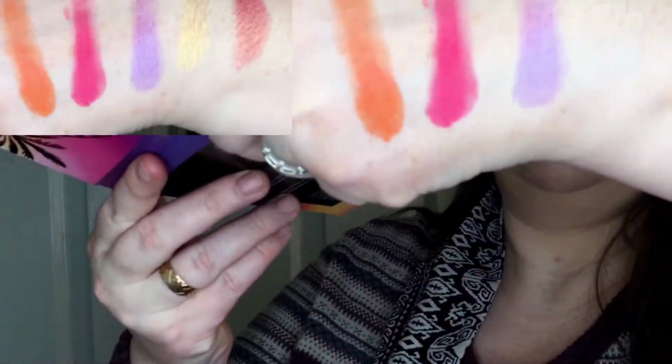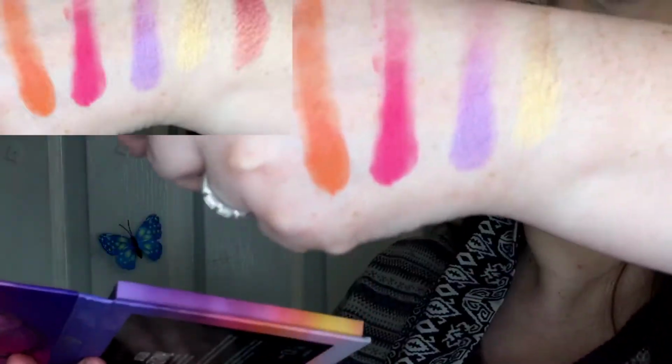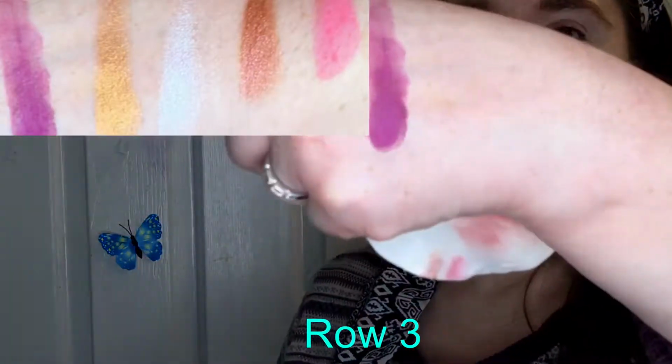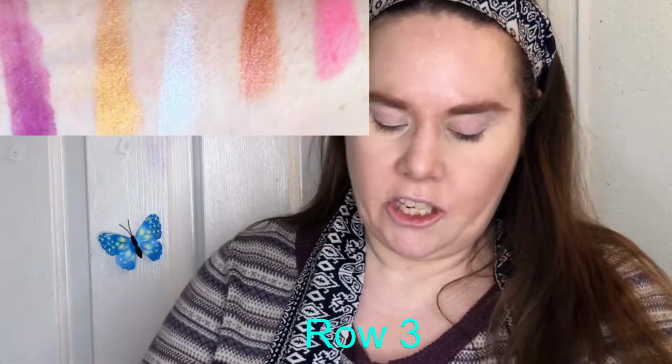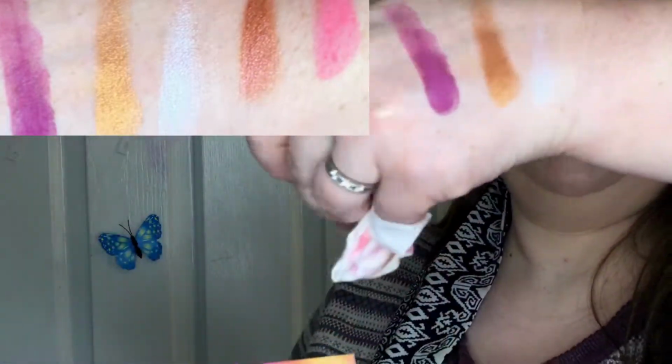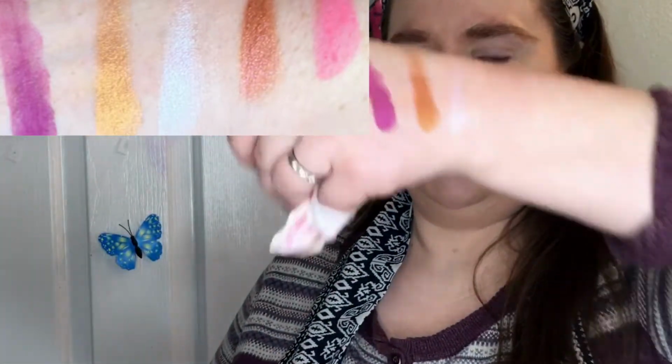Wicked, Magical, Boho. A gorgeous shade of pink. I've been using way too much of the colors that are like Boho lately. This is Swag. Then we have Flash, which is a gold. Spirit. Hopefully you can see that one. The whites do not show up on my camera very well. Solstice.